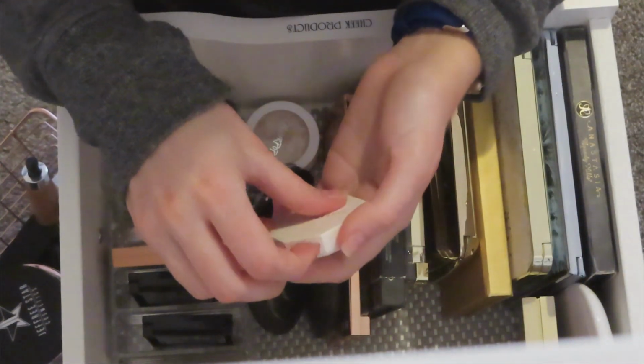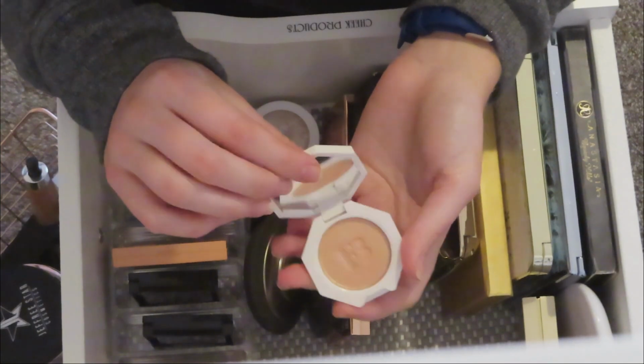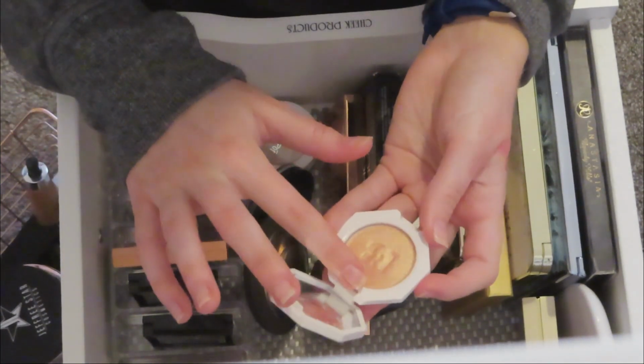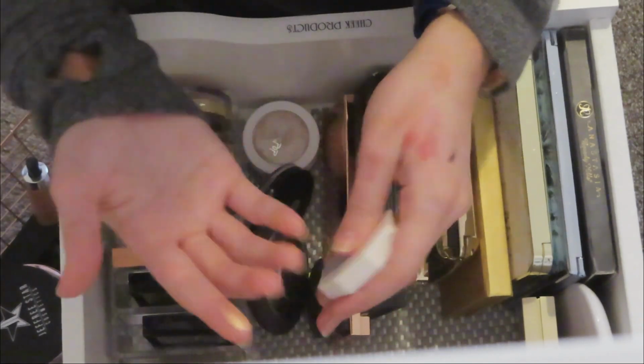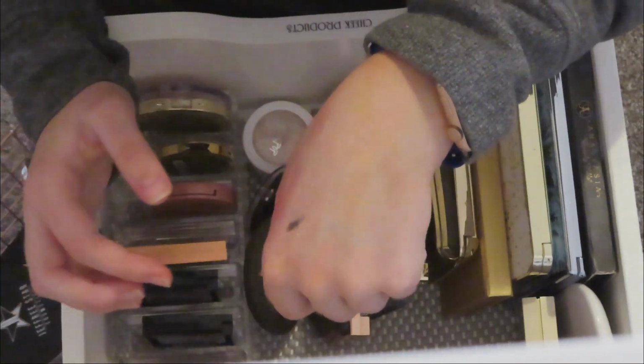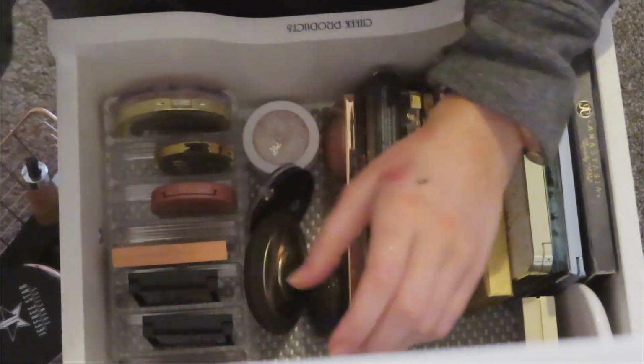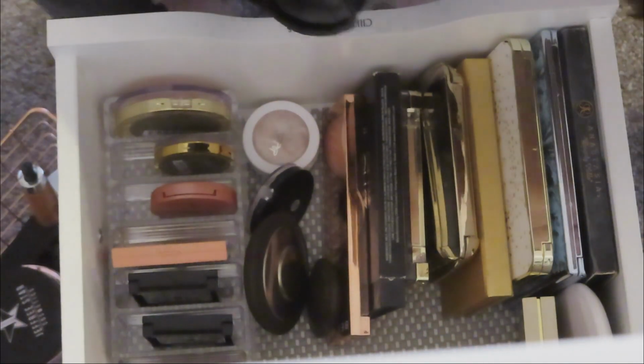This is a Fenty Beauty highlighter, but it is so dark for me. It's in the shade Hustla Baby, but there is no way. This is what it looks like. It's just really dark on me, and I have a fake tan right now, and it's still dark. So this is gonna go to a new home.